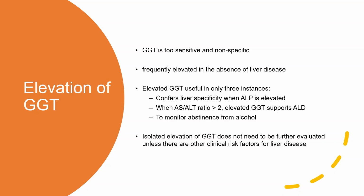The three areas where I think it's actually useful: if it's elevated with alkaline phosphatase, it tells you the ALP is probably coming from the liver. So it helps verify your elevation in alkaline phosphatase is liver related, so that's the first thing. If you've got an elevation in the ratio of AST over ALT, where you suspect that it's alcohol-related liver disease, an elevated GGT with that helps give you more evidence that it probably is alcoholic liver disease.